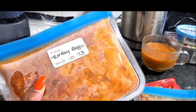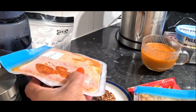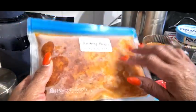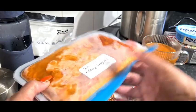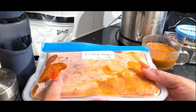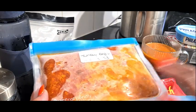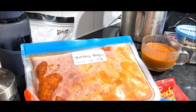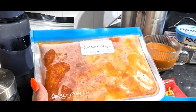I made it on the 10th of October, and it's been frozen. It's frozen flat, and I will also pop a link to these freezer bags that I get from Amazon. They're absolutely fantastic. As you see, it freezes flat. So absolutely delicious. I've got one portion in here, and as you can see, it's quite a big portion. This is a 0 pointed recipe, so I'm going to enjoy that.